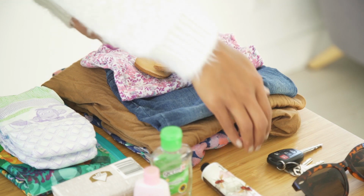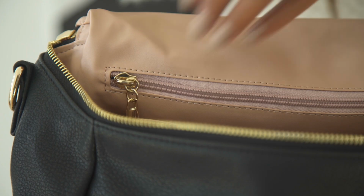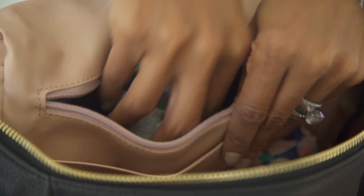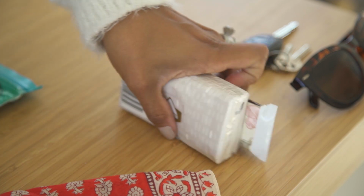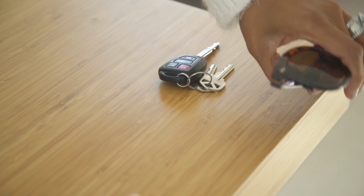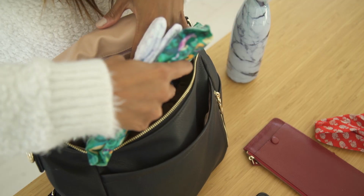The center space is just big enough to store blankets, a spare outfit, toys, or books. Along the back, a deep zipper wall can fit small personal items like hand sanitizer and chapstick. Our sleek design provides just enough space for what you need on the go, without too much bulk. There is a long key leash so your keys never get lost.